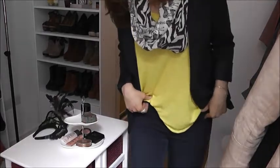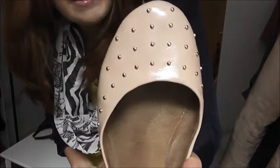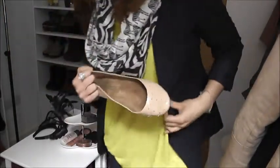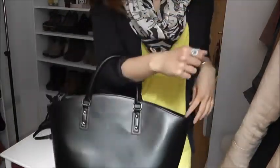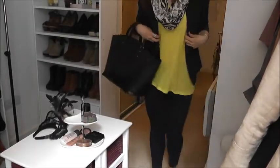And then for shoes, I'm wearing these, which are just New Look ballet pumps with little gold stud things on, because I quite like the contrast of these with this. And then my bag is just this one from Zara. So yeah, that's what it looks like.